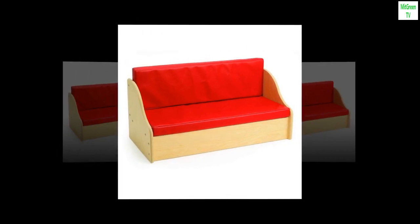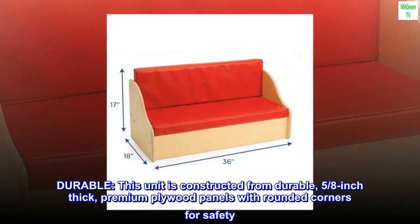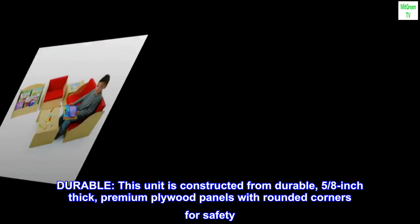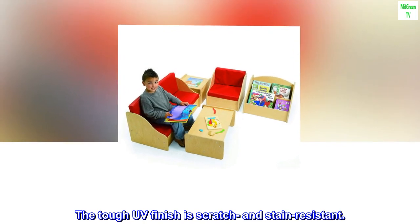Voila! Durable. This unit is constructed from durable, 5/8 inch thick, premium plywood panels with rounded corners for safety. The tough UV finish is scratch and stain resistant.